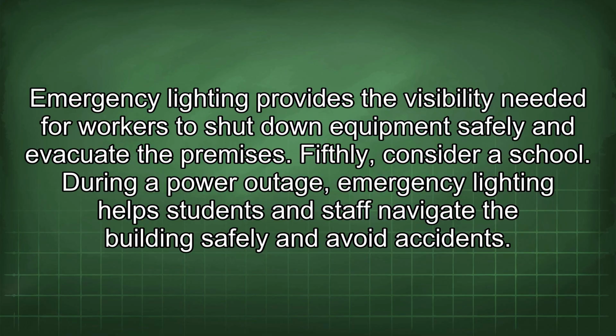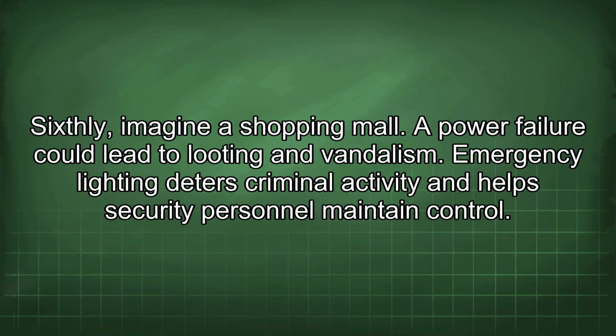Fifthly, consider a school. During a power outage, emergency lighting helps students and staff navigate the building safely and avoid accidents. Sixthly, imagine a shopping mall. A power failure could lead to looting and vandalism. Emergency lighting deters criminal activity and helps security personnel maintain control.